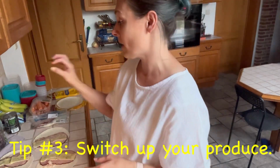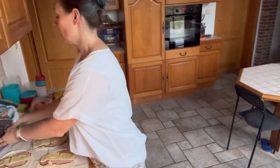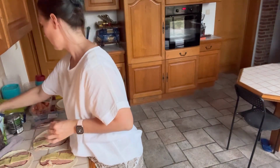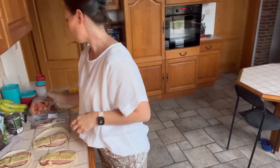Okay, tip number 3 is I like to vary my fruits and veggies for the week, and what I pick one week, I might not pick the next week unless the kids ask for it. So right now, I've got grapes for this week. I've got kosher dills. I've got olives. We do all kinds of olives. I've got one child that is very adventurous, some children that are very picky, and some that are right in the middle.